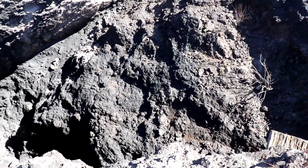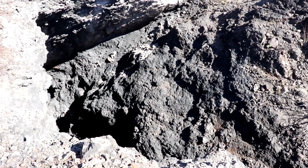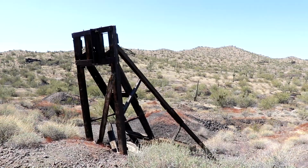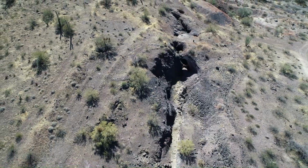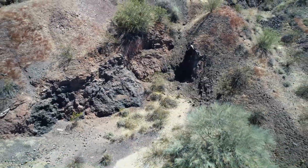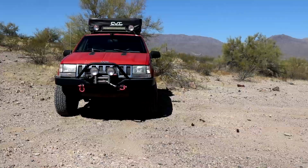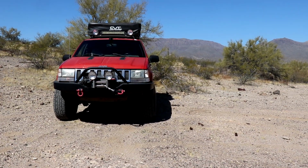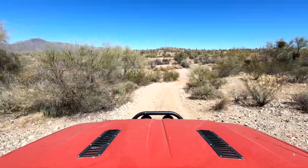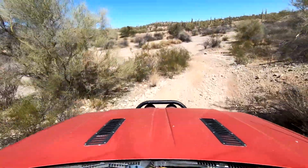After this, there is no record of operation, and the property likely shut down due to more favorable prospects in the nearby area. While not a huge operation, the interesting open stopes, large rock pile, and intact headframe were neat to look at. I returned back to the Jeep and got back on the trail. From here, I had one more mine to check out since I was in the area.